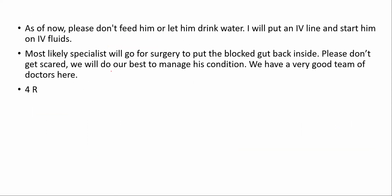Please do not feed him or give him anything to drink at the moment. We will put in an IV line and start him on IV fluid. Most likely, a specialist will go for a surgery to put the blocked gut back inside. Please don't get scared. We will do our best to manage his condition. We have a very good team of pediatricians in here.